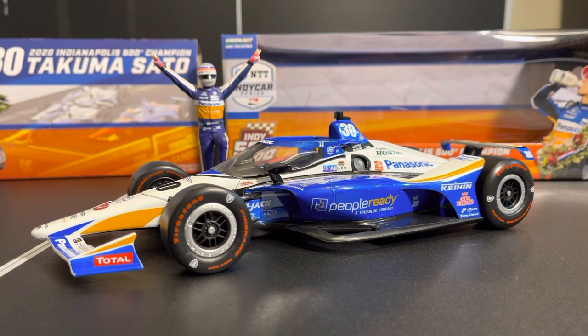And this is a review of Takuma Sato's 2020 Indy 500 winning diecast made by Greenlight in 1 to 18 scale. Now, this is not the standard edition, this is the figure edition. We've gotten Greenlight figure editions ever since 2013, sorry, I meant the Tony Kanaan winner. And they have been limited to 500 every single year. But this one in particular has been very hard to get.